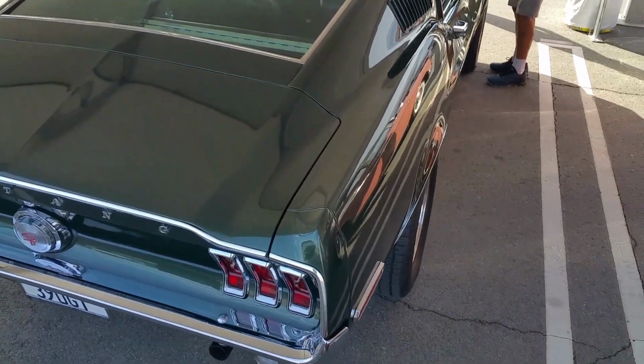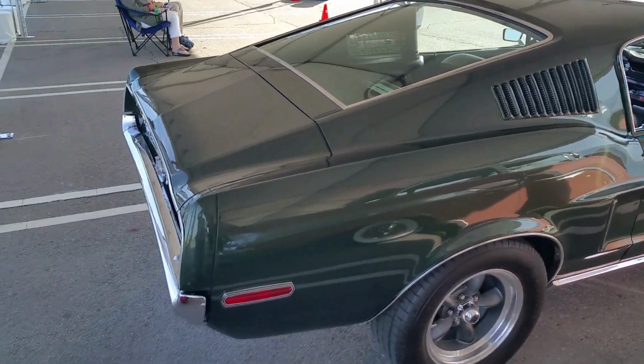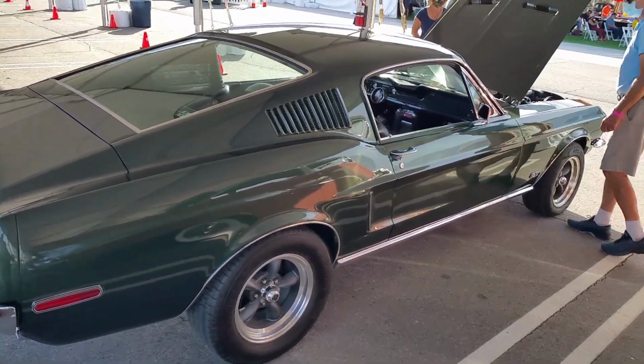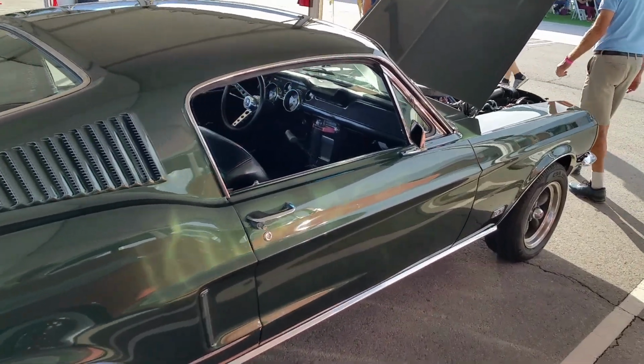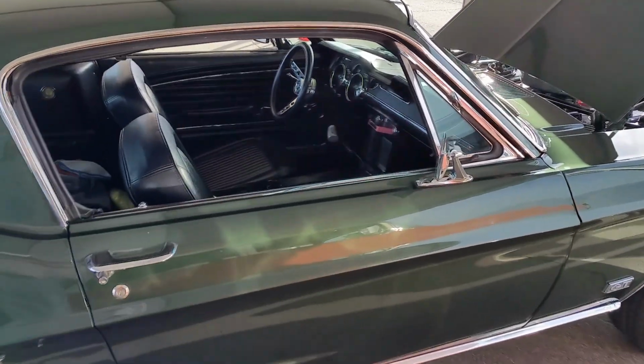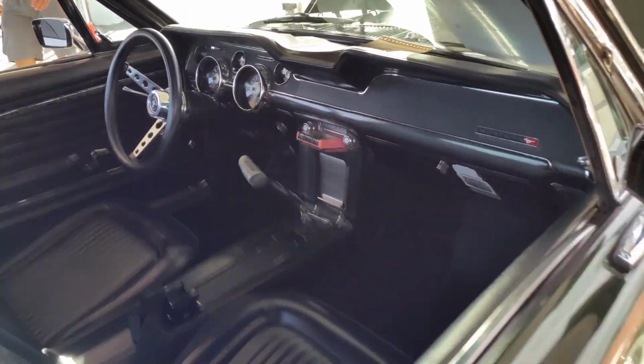They made 4,113 with the 390 with the 4-speed, like this one is. So this one seems to be almost identical to the Bullitt car, except the Bullitt car didn't have a limited slip. It had one wheel peel. If you remember the movie, it was spinning one tire like a banshee and smoking like crazy.